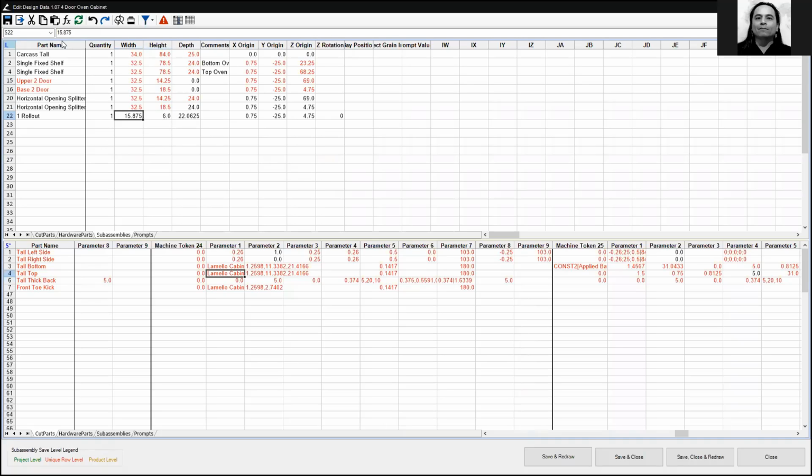But for my width here, I want this width to reference first my inside width. And then I want to subtract whatever my division is in there. I know that it's 0.75, and I want that to evaluate itself. So I'm saying to take that inside width, subtract that division thickness, and then divide that entire number by 2.